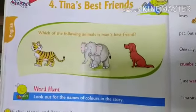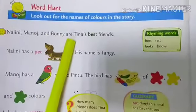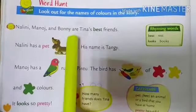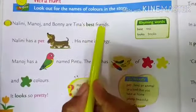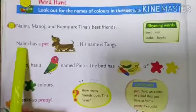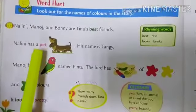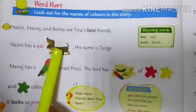Okay. Now, let's read the chapter. Nalini, Manoj and Boni are Tina's best friends. So, who are Tina's best friends? Nalini, Manoj and Boni. Then, Nalini has a pet. What is this? Yes, it's a dog. So, Tina's friend Nalini has a pet dog.